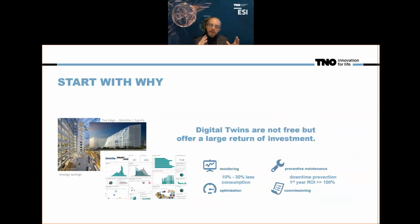Now, with all of these digital twins, we know that they are not free. It is an effort to build something like that. And even if I contradict at least one of the speakers of yesterday, we don't believe that it is always that easy. You have to have a little bit of technical knowledge here. You have to invest time. You really have to know what you want. So starting with the why is critical, but also the technical expertise to make key decisions yourself in a company.